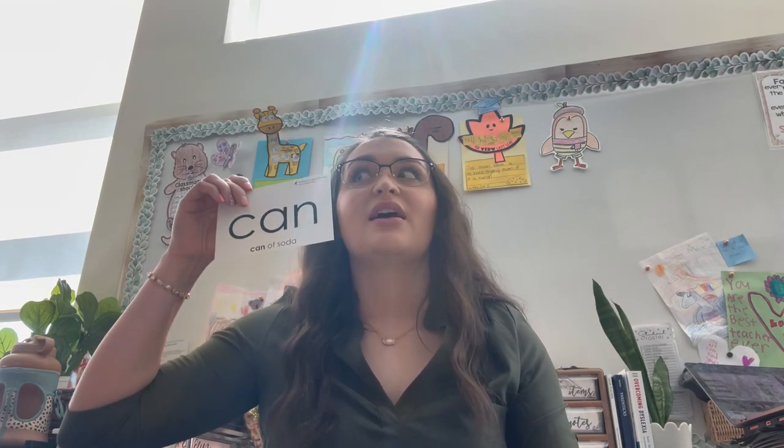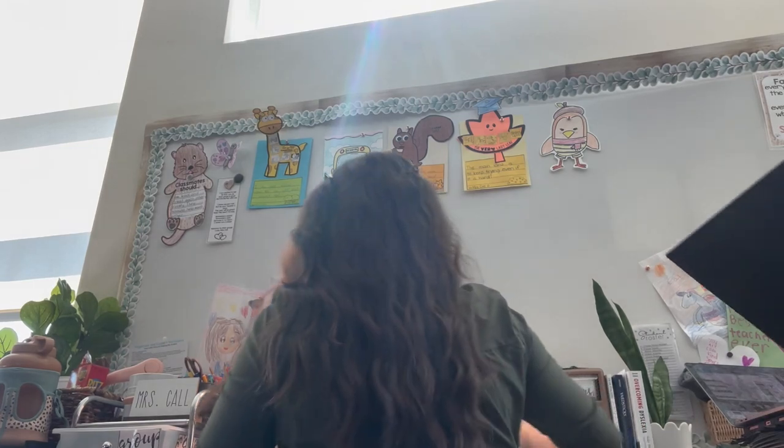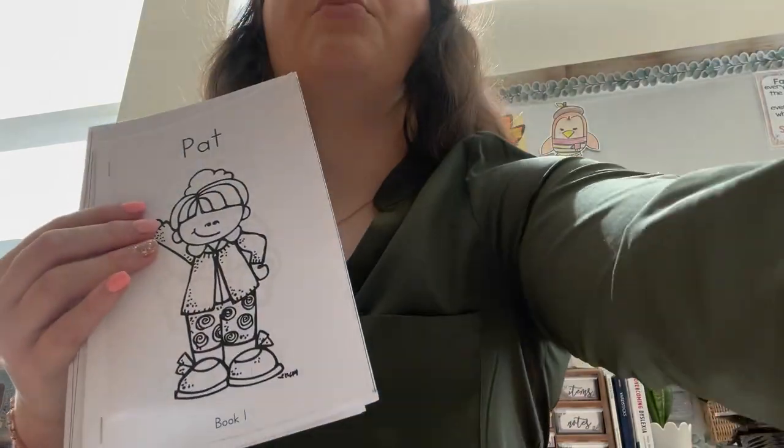It. In our book today, we're also going to see this word. What's this word? Can. Someone at your table, you cannot come up to me. Here's our book that we're going to read today. I want you to leave it on the front cover. Don't open it yet, okay? Don't open it yet. Okay.